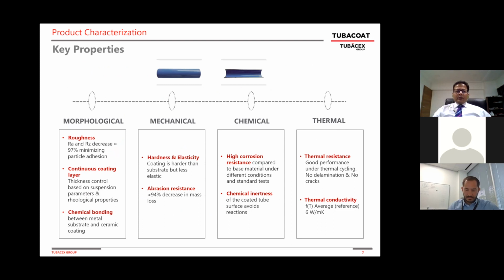I will cover the key properties so you have an understanding on why this technology works, how it works, to give that sound solution through these morphological, mechanical, chemical, and thermal properties. You can see the tubes you can coat from inside or outside, depending on where you have a problem, whether it's corrosion, fouling, coking, or abrasion. Commercially, this technology works very well. Next slide.